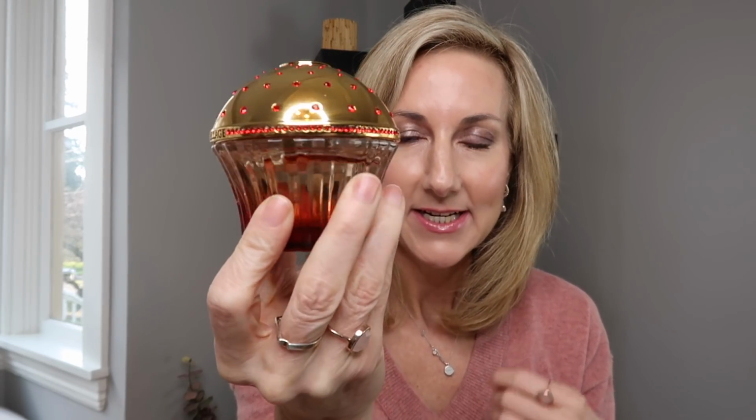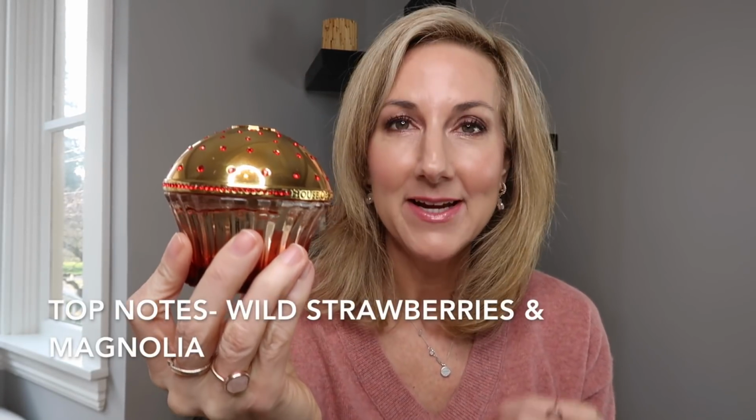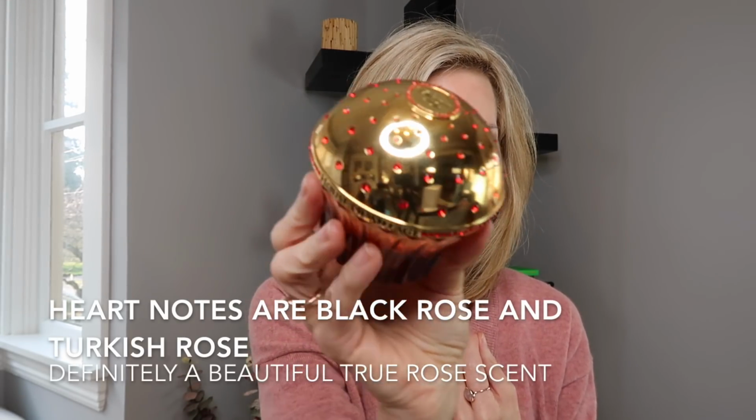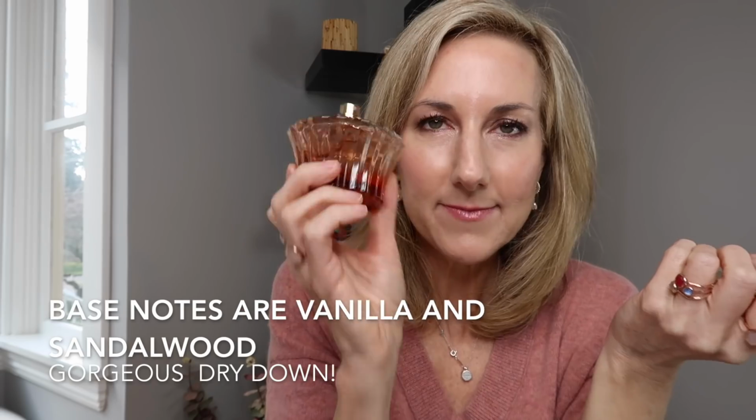Okay, you guys, if you are a floral fan, I think you might love this gorgeous scent. This has top notes of strawberries and magnolias. The heart notes are going to be black rose and Turkish rose. And then the base notes are vanilla and sandalwood. This has the most beautiful dry down ever. It starts out with kind of a fruity floral punch from those wild strawberries and the magnolia, but then you're going to get that lovely rose, vanilla, sandalwood dry down.